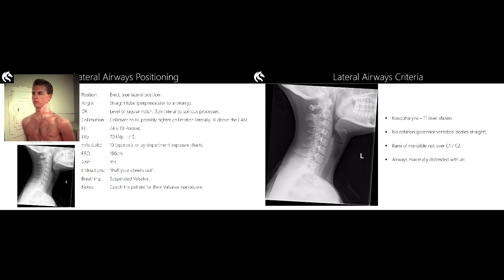In the technical OSCE, there will be three projections performed by each, no matter what ball you pull out of the thing, all right?